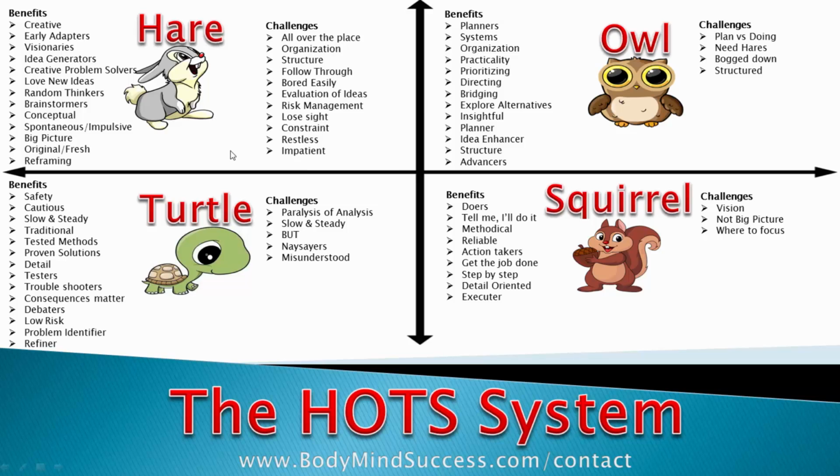At that point, then you'll be able to have the turtle have a certain level of peacefulness and go, okay, they're not going to move without having gone through the turtle stage. And we will get to that.